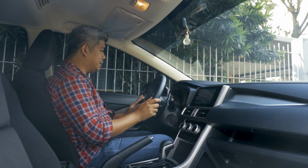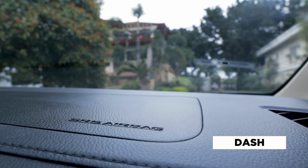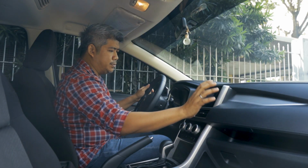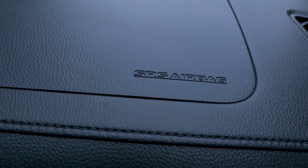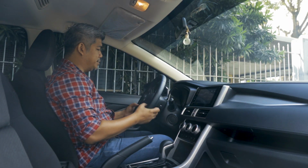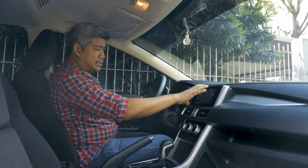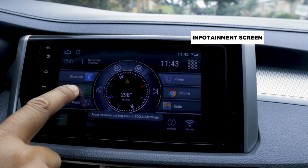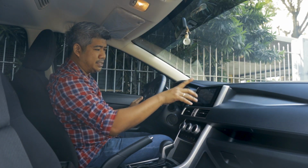Let's first check out, of course, the dash. This is made out of textured plastic, so hard touch. It has its fake stitching right here. The steering feels okay, not too old, pero not too updated as well. Now, infotainment screen, I tried using it. It's not as intuitive. It's actually a little bit difficult to use.